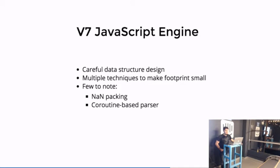And a lot of tricks. It's full of tricks. I'm going to describe just two, and there are many more. The first trick is non-packing. It's well known. It's not something that we are extremely unique about. And the second trick is a coroutine-based parser, which is not a very well known thing.